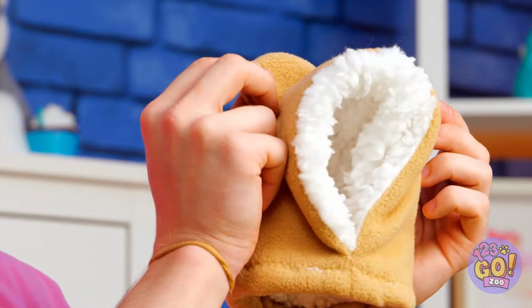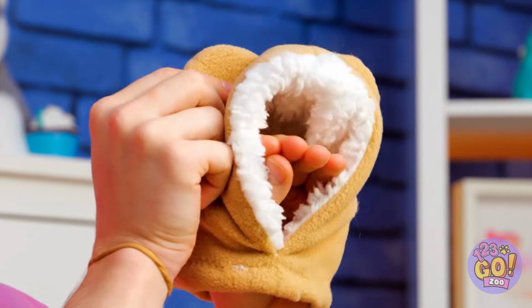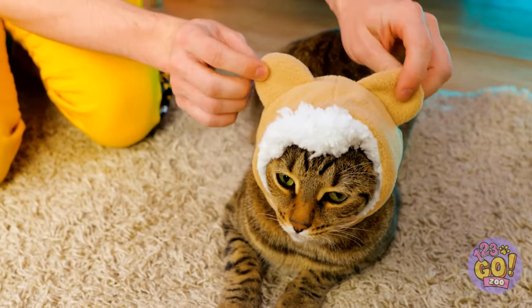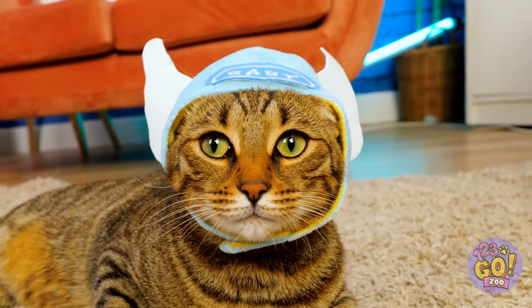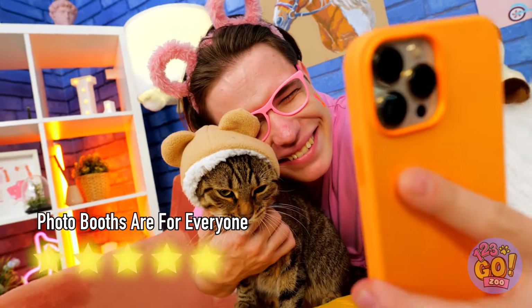If only cats could have fun costumes to wear. Who said they don't? Just look at this little cap. Release your inner beast, or maybe get ready for the holidays. Say cheese. I mean, you are wearing mouse ears.